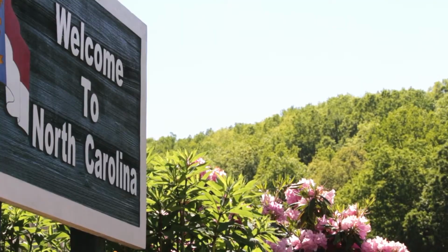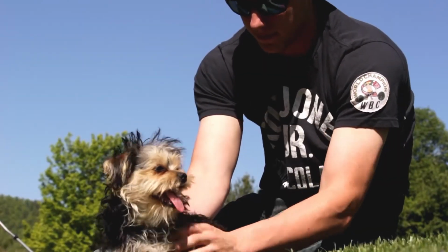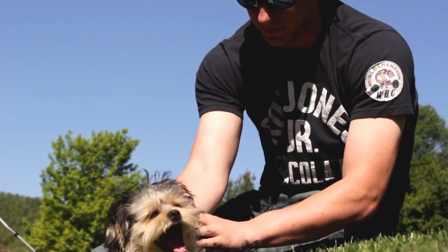The North Carolina Welcome Center just beyond the construction area will remain accessible, giving you a place to stretch your legs, walk the dog, and get travel information.